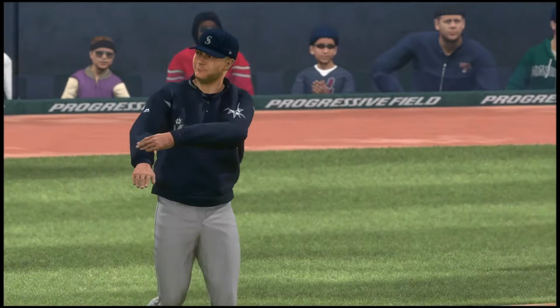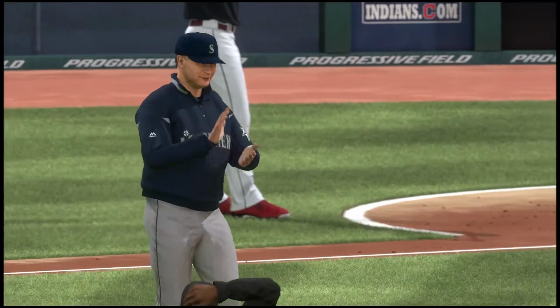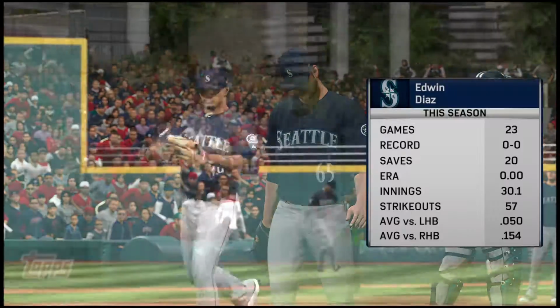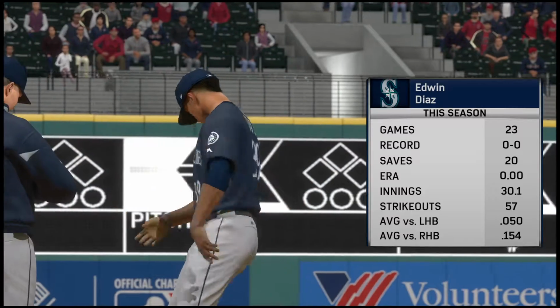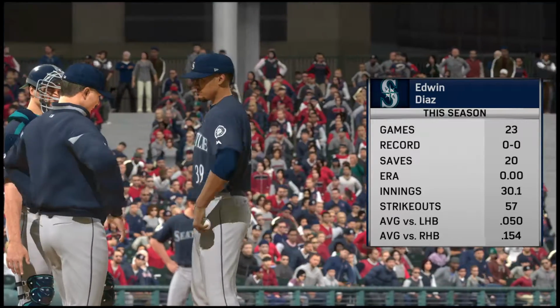Here comes the Seattle skipper on his way to the mound. And a change is forthcoming, as that's going to do it for his starter here this evening. So he'll leave after a strong 7 2/3 here, as he'll hope the bullpen can get the final 4 outs to secure his victory. Edwin Diaz trots in from the bullpen here as he inherits a tough spot with 2 on and 2 away.